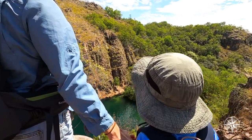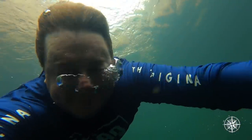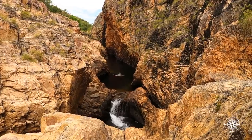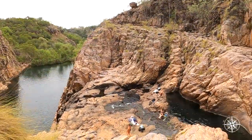Look, the bottom pool is incredible. It's 1 hour return, I think it's 2 kilometers, very easy to get to. Bit of rock hopping. Definitely, and the rocks can be a little bit slippery underfoot. If you've ever had an injury on any of your ankles or anything, wear a brace. Yeah, I can definitely recommend that.